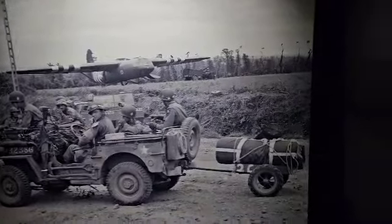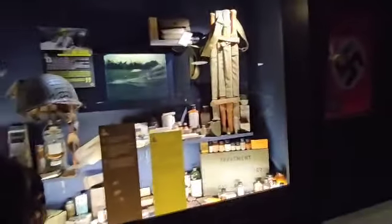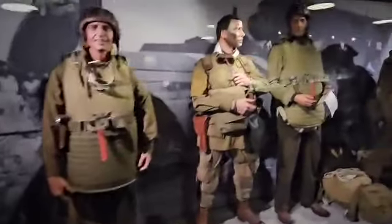It seems like a medical camp with medics. That's a glider holding a jeep. That's a Nazi flag. And we got the pilots, the paratroopers. We have more items over here.